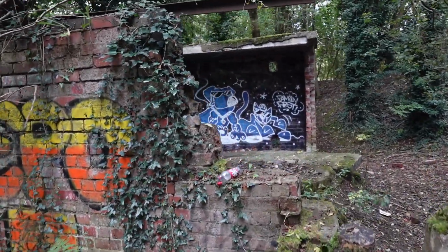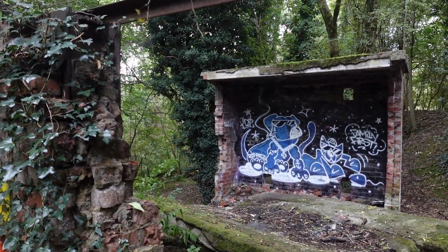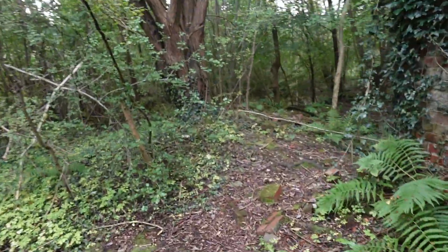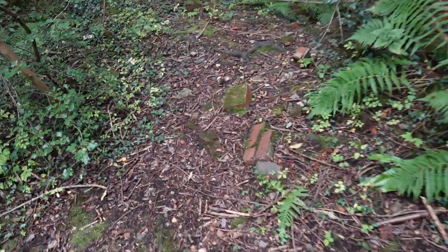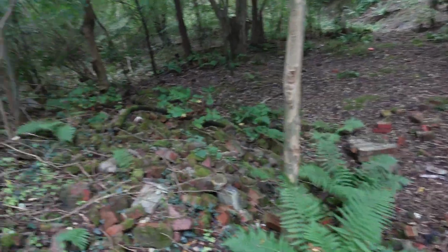Here we go. So that's a concrete roof that's just collapsed in on itself. That could be anything, couldn't it? Could be absolutely anything. Yeah, it's true. I mean, we know. Oh God, I'm tripping over bricks. I think I'd be wary of bricks in a brickworks. I mean, there's a hell of a lot of them lying around actually, but you know, there would be, wouldn't there?